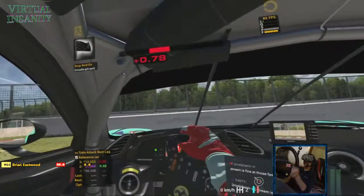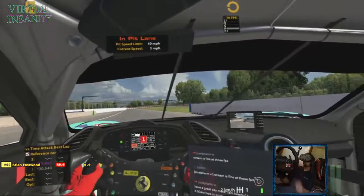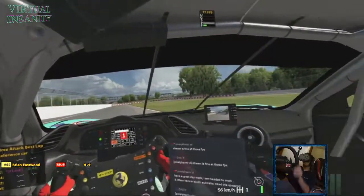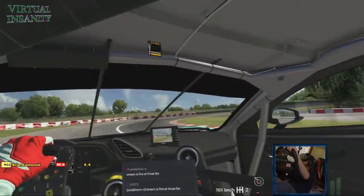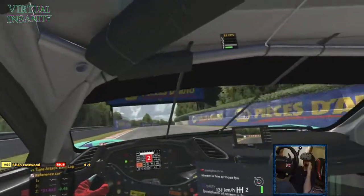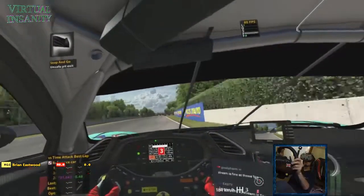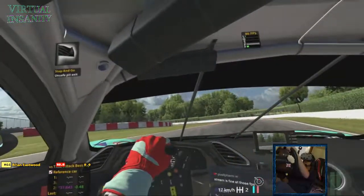That was bound to happen. I'm going to reset because we're still learning and I don't want to do the drive-through. I guess this is the drive-through. Okay. So still trying to figure out where the track goes. So see, I've never driven Montreal in any... What? Oh, you're joking, man.